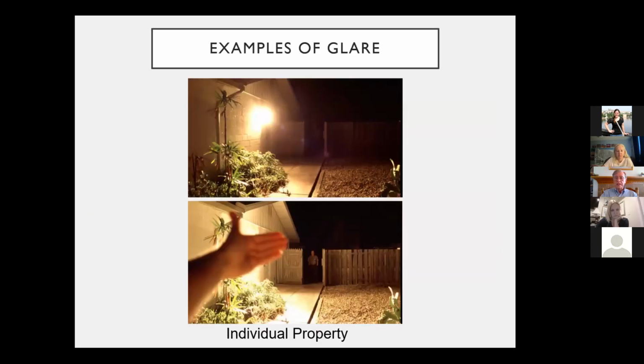Examples of glare, here's the top picture. It shows an uncontrolled light. And so you look at it and it kind of blinds you. You can't see any details. If you covered the light, you realize there's somebody standing in that opening there. So it actually hurts if you have too much glare.